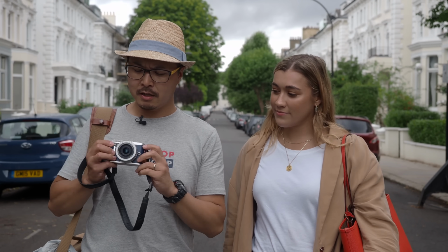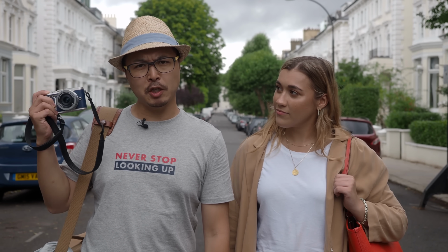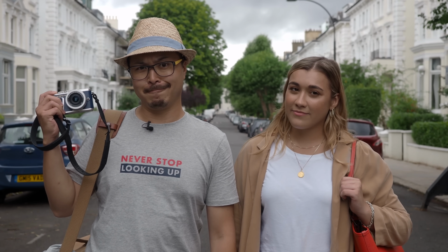Yeah, and today we're looking at this blogger camera, the EPL-9 by Olympus. This is the special limited blue edition.